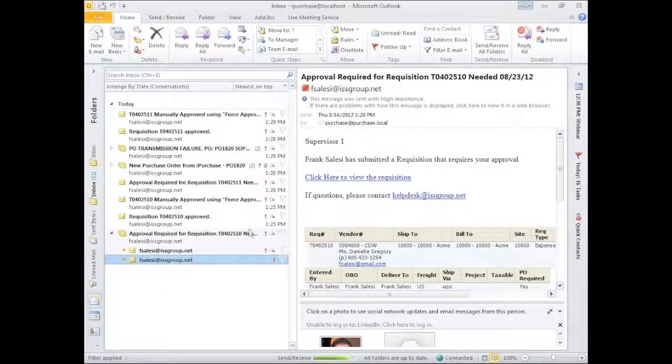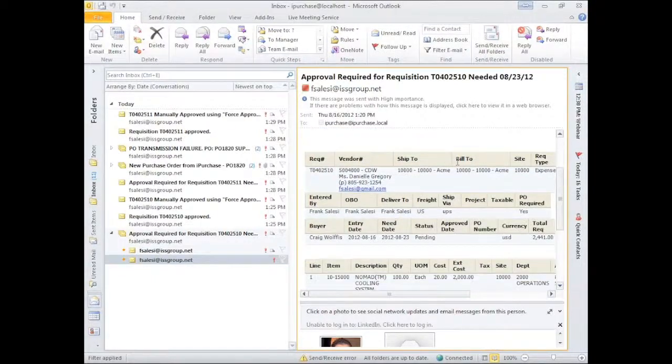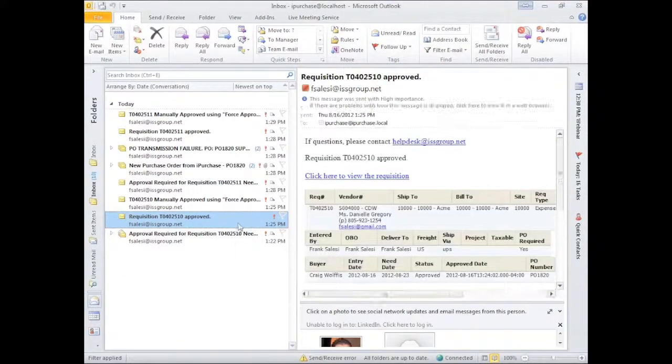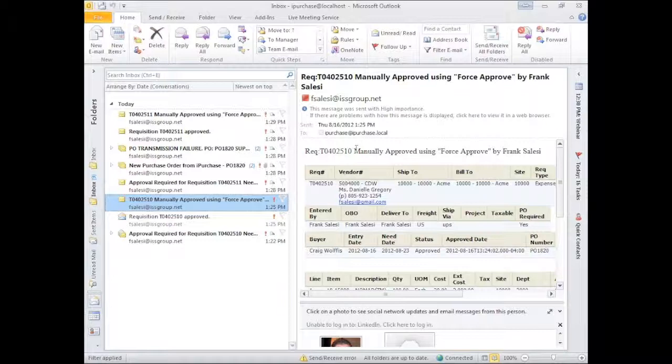I've got some emails here that have been sent out during my demo. This is what an email looks like when a rec is first submitted for approval. This is who it's going to. It tells me that Frank submitted a rec, and all the rec data is included in the email. Here's an email saying that the rec was finally approved. This goes back out to the originator and anyone else that you want notified. This is an email that went to the approvers that were skipped when I hit force approve. Remember, I did that force approve. Each one of those people that were skipped will receive this email telling them that Frank force approved the rec.